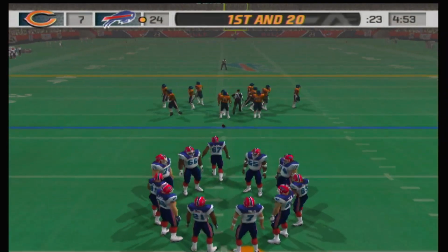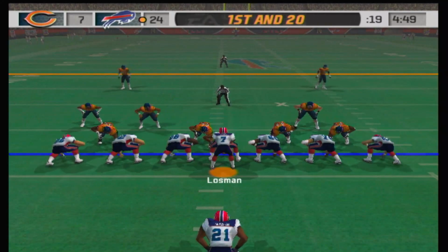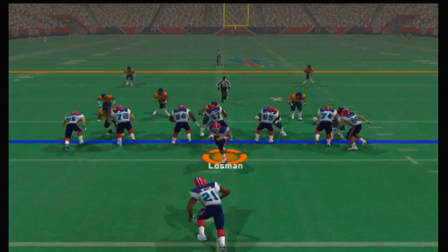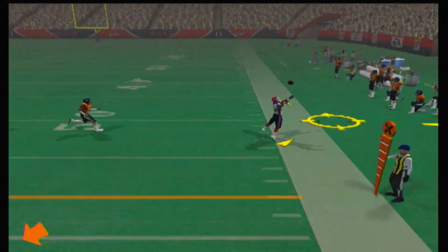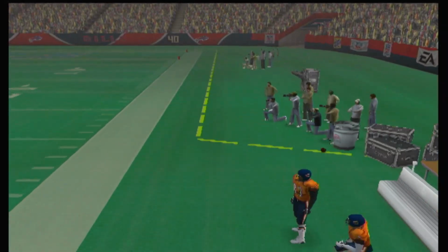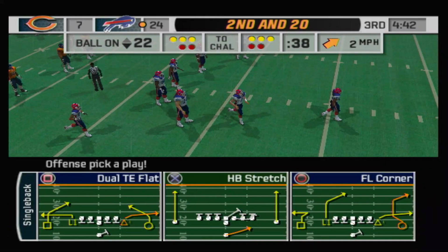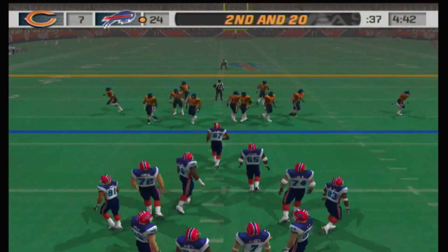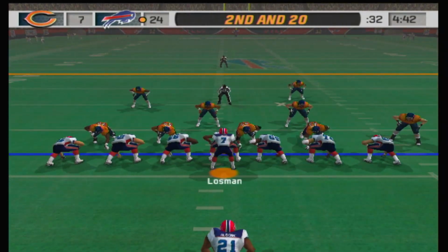The Bills will start the drive at the 22-yard line. First and long. Chicago comes out in their nickel package on the ground. They'll go with a play fake. Gets rid of it. Evans was the one they were trying to get the ball to, the intended receiver on the play. Second and long. Ball on the 22-yard line. McGahee, the lone back.